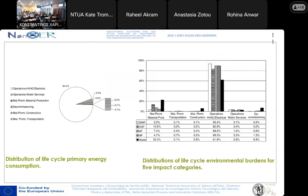Also, here we can see the distribution of life cycle primary energy consumption, and the distributions of life cycle environmental burdens for material production, transportation, construction, HVAC, electrical, water services, and decommissioning.